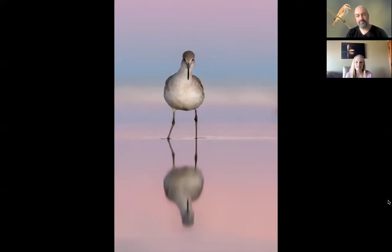All right, Willet. So this one's at the beach. Just getting that low perspective, and this one was after the sunset colors, shooting low to the ground and being surrounded by the birds and having him look at you. This was from a little while ago actually, but it's one of my favorite shots.